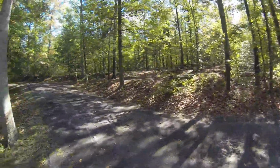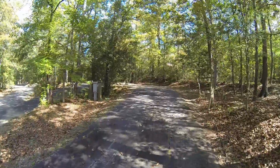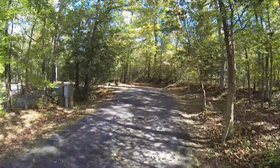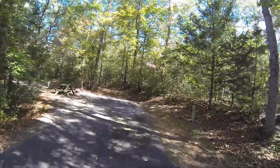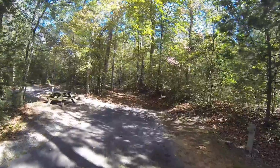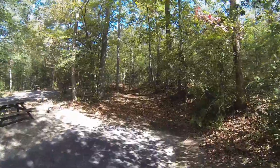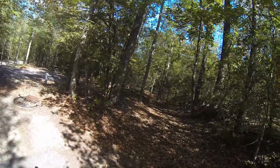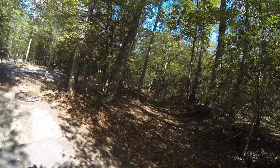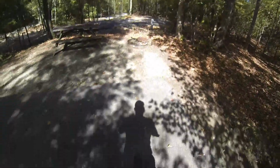In space 81, again, lots of scratches in the driveway. Nice slope up into the space. Nice and flat once you get here. And a tiny outdoor living space. This one does actually have a nice enough space behind the pavement that you might be able to set up a tent.